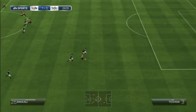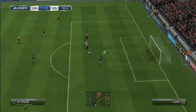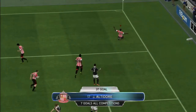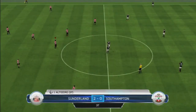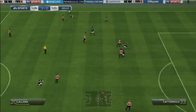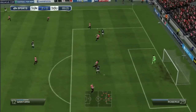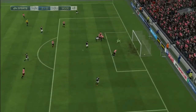And this is how to turn defence into attack, as a lovely ball gets pushed over the top to Bakary. Bakary uses speed but plays the ball over the top to Benteke. Benteke has a very good shot, a good save from the keeper, but Agbonlahor is there to convert it into the back of the net in the 31st minute to put us 2-0 up in this game up against Southampton. But I'm afraid in the late stages of the game, in the 90th minute, Lallana gets the ball, he plays the ball to Wanyama, and Wanyama just goes on a run past all of my defenders and slots it into the back of the net.